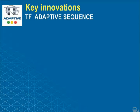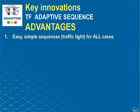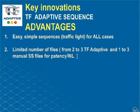When we look at the advantages of it, well, it's easy. It's simple. It's so simple that your assistants will be so happy that you've got this. Green means go, yellow means continue or stop, and red means stop. There's a limited number of files, anywhere from 2 to 3 TF Adaptive and 1 to 3 manual stainless steel files to establish and maintain patency and to get to our working length.